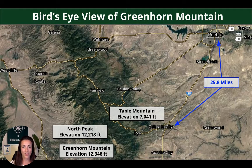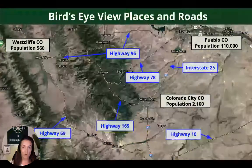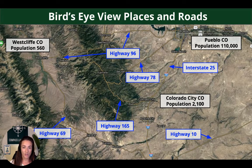Greenhorn Mountain is the tallest peak in the Wet Mountains range, and that's kind of that stretch at the bottom of the screen there. Now, in reference to your next largest city, that's going to be Pueblo, and Pueblo is 25.8 miles north on I-25 from Colorado City. So Colorado City has a population of around 2,100. And you can see that I-25 is a nice easy drive up to Pueblo, which has a population of 110,000.